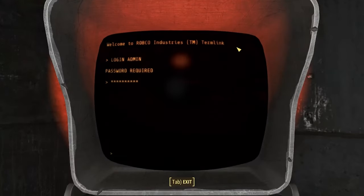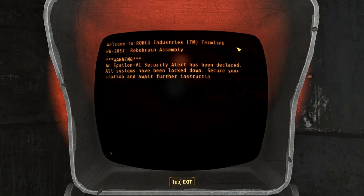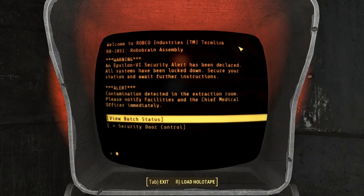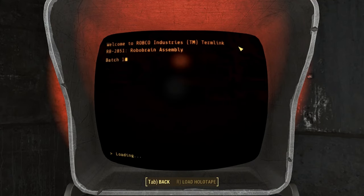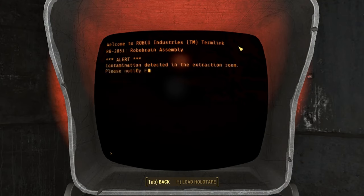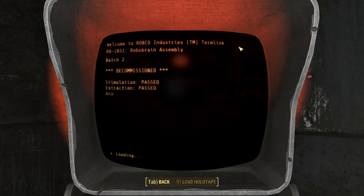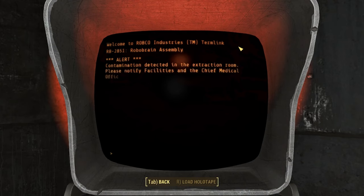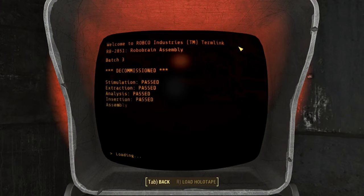Robobrain production terminal. View the batch status. And it has different batches, and it will tell us which one's passed, which one's completed. Are they, you know, what's their status? And you can go through each of the batches. There's a total of 5 batches on this computer.